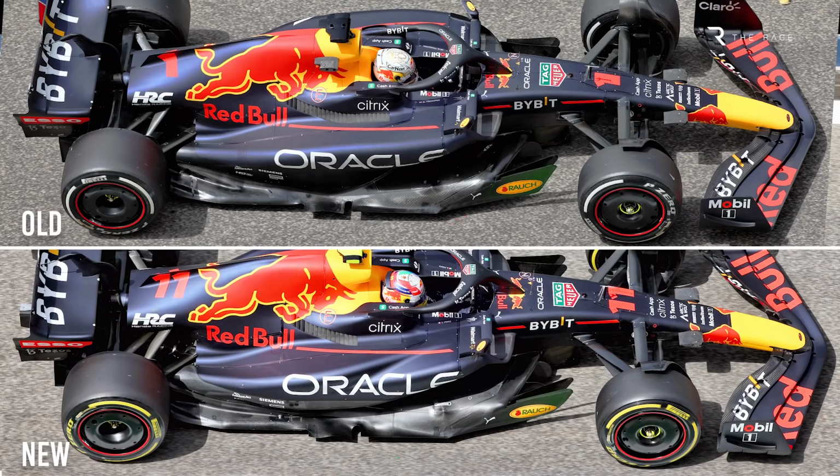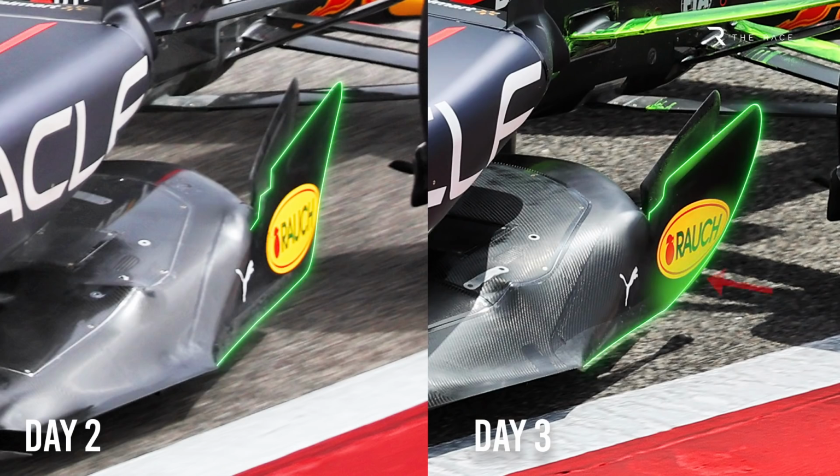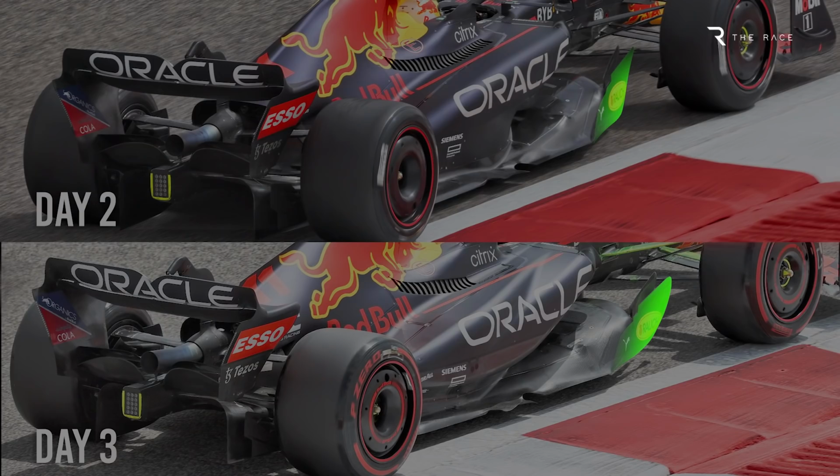At the front of the floor, the outer vane has been reprofiled. The lower part of the leading edge and the bottom of the forward part of the vane have been turned slightly inwards. This will be to refine the vortex generation in this area. Creating powerful vortices that run down the side of the floor is crucial to seal the underfloor and maximise the downforce produced. This means we have seen plenty of development in this area.